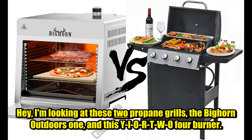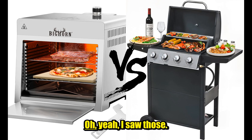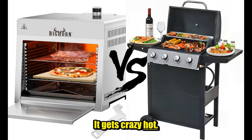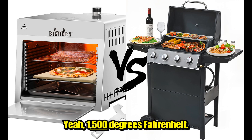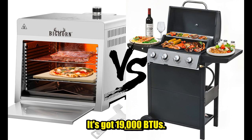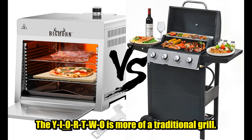Hey, I'm looking at these two propane grills, the Bighorn Outdoors one and this YIORTWO 4-burner. What do you think? Oh yeah, I saw those. The Bighorn is that tabletop infrared broiler, right? It gets crazy hot. Yeah, 1,500 degrees Fahrenheit. They say it sears steak super fast. It's got 19,000 BTUs. The YIORTWO is more of a traditional grill.